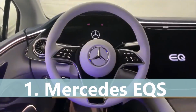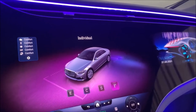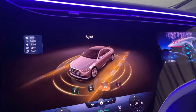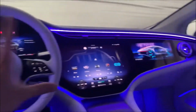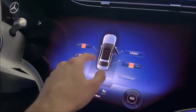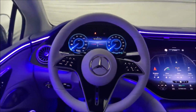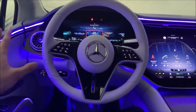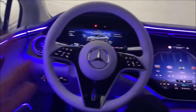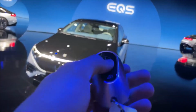Number 1. Mercedes-Benz EQS. Mercedes is known for putting the latest and most futuristic technology in their cars before other manufacturers have even considered it. The EQS is Mercedes' leap into the future, and they have developed a new dashboard to go with it. The MBUX Hyperscreen is the largest screen ever built by Mercedes. It's a step further than even the Lucid and the Escalade. The Hyperscreen is a 56-inch screen made from an OLED with a fluid, interactive face.